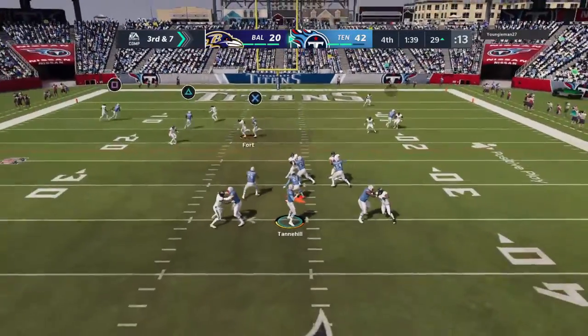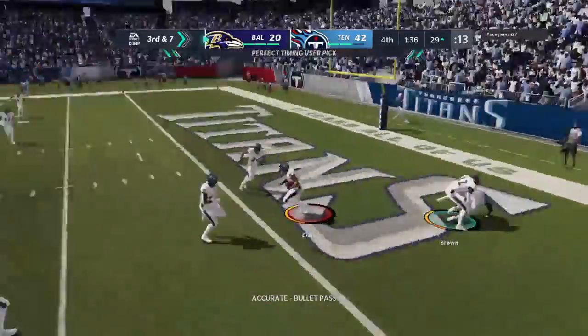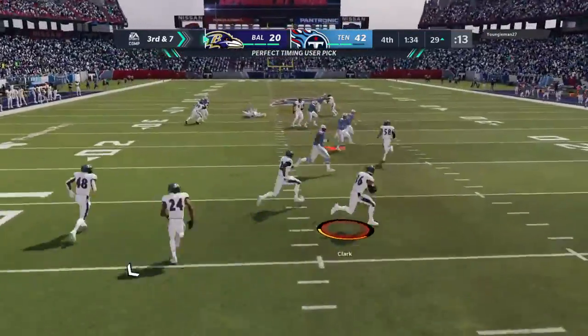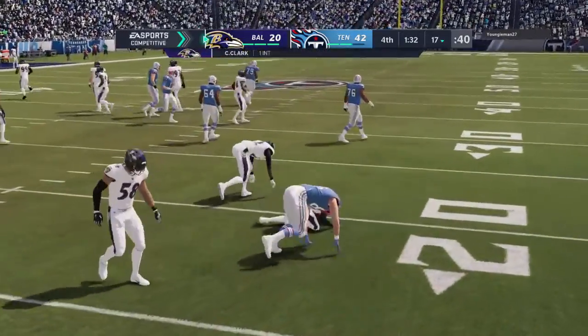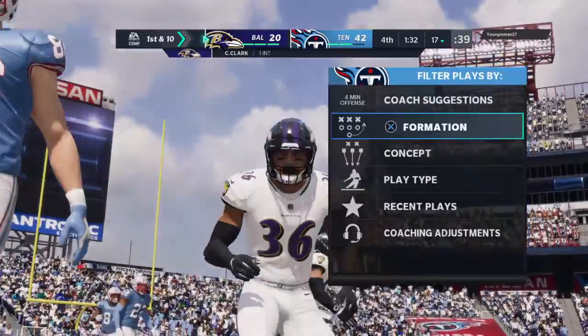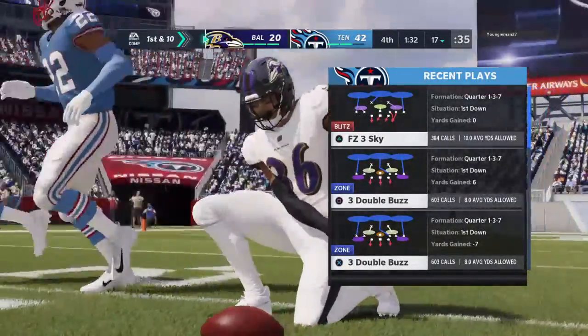Play action. It's Tannehill. He's going to let it go deep for the end zone. And it's intercepted at the goal line. It's Chuck Clark picking it off. And the return goes up to his own 17-yard line. And that's a great example of ball skills right there, partner.